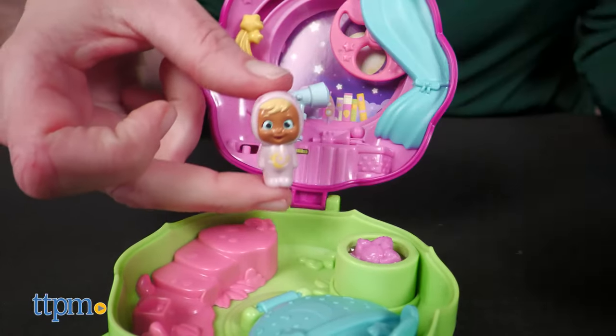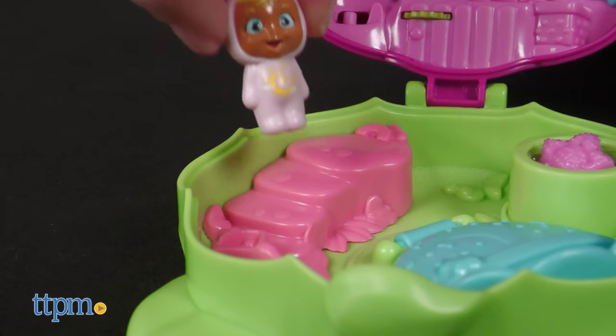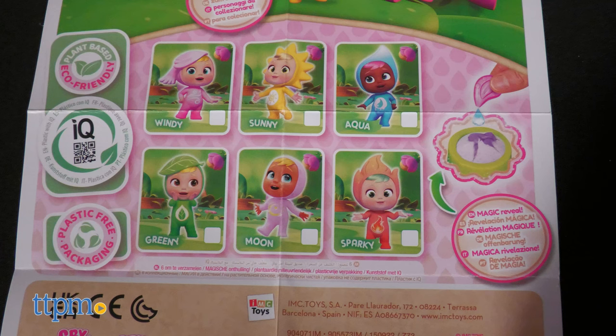The mini doll is wrapped in tissue paper. Once unwrapped, play with the doll in her playset, and keep track of your collection on the collector's guide.